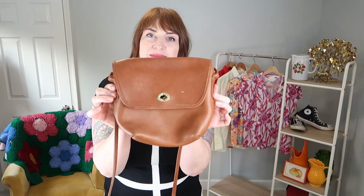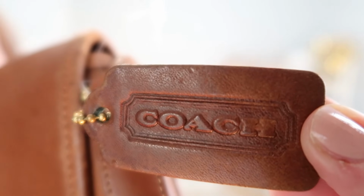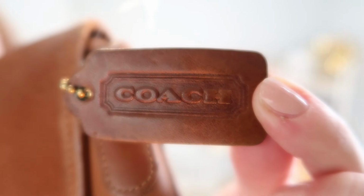From the first stop, you guys didn't see this. I found a little vintage Coach bag, just a little crossbody in brown. They charged $15 for it, which I thought was okay. Yeah, so I got a little Coach bag.